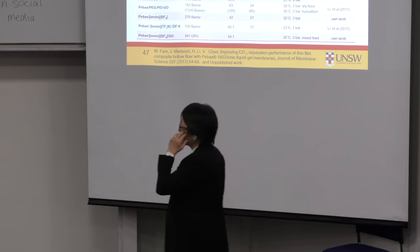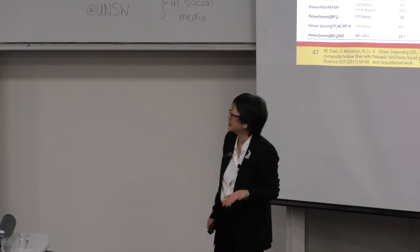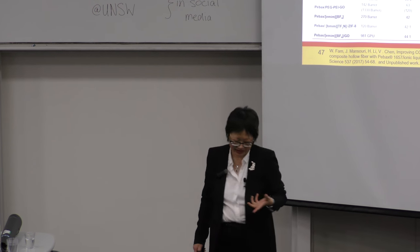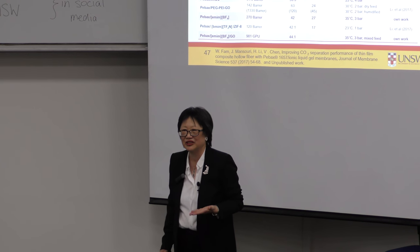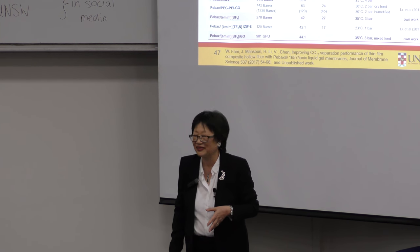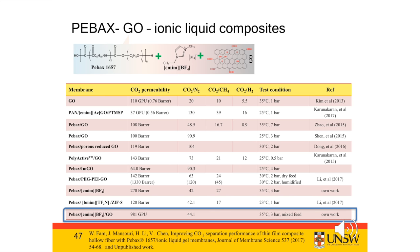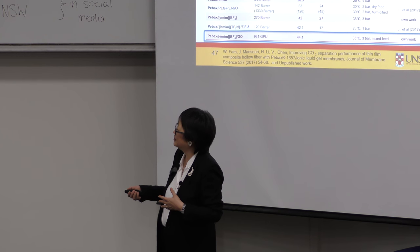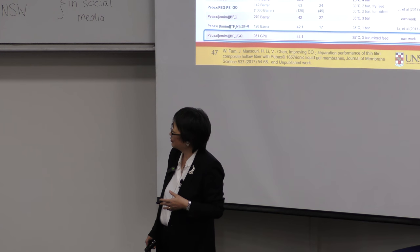So you can play a lot of games with these sorts of material. You can actually functionalize the graphene oxides. Some of the things we're doing is, for example, coupling with ionic liquids to improve the permeance of the CO2. But it turns out that ionic liquids can also functionalize graphene oxide, and basically you can start to push up the performances of these composite membranes up to, as I said, 1,000 GPU, still maintaining very good selectivity with these sorts of composite membrane.